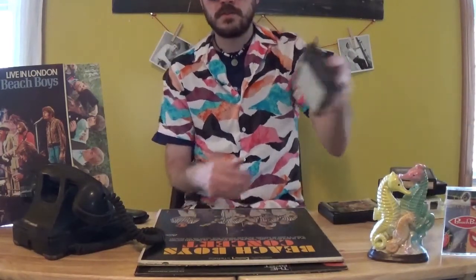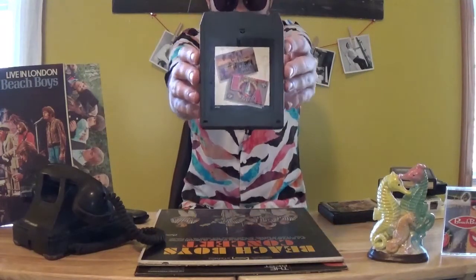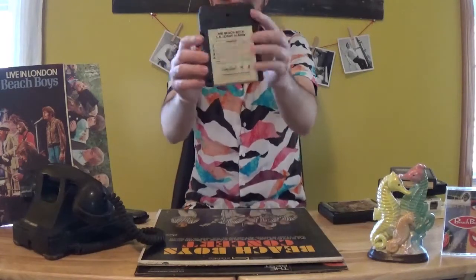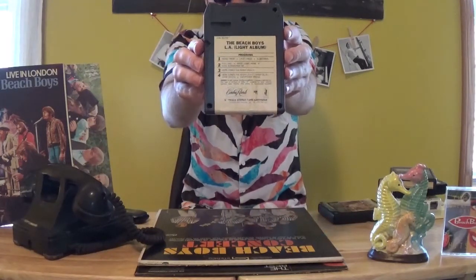And while we're in the 70s, they rounded out the decade with LA, Light Album. Very shiny in front there. On the back's the track list. LA is very unique in the Beach Boys catalog in that it's one that's driven more by Carl Wilson and Dennis Wilson than it is by Mike Love or Brian Wilson. Their contributions on here are pretty minimal, but there's some really great ballads on here. Some beautiful songs like Baby Blue and Angel Come Home and Love Surrounds Me.